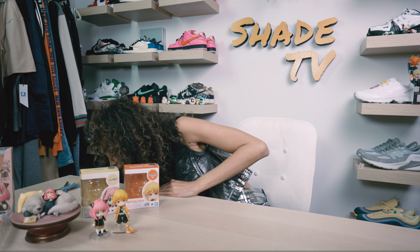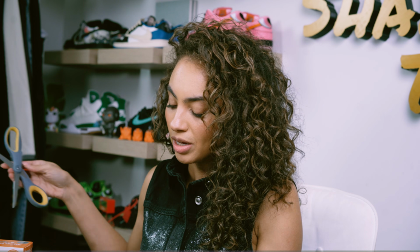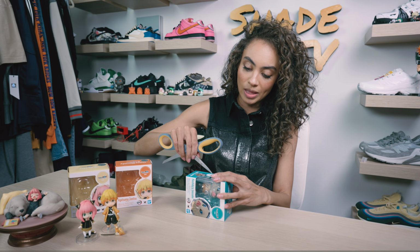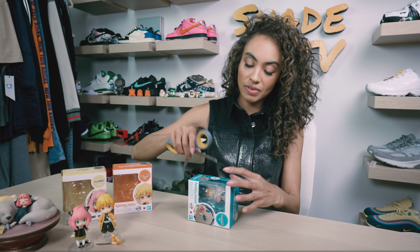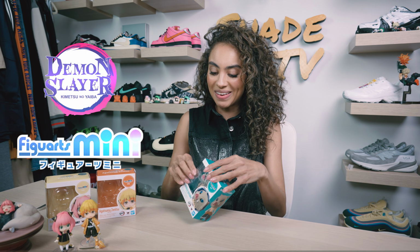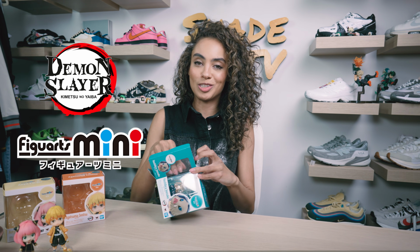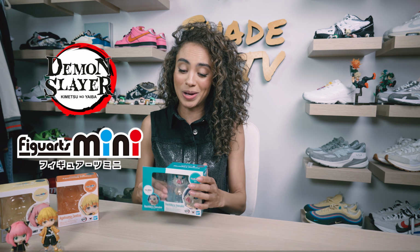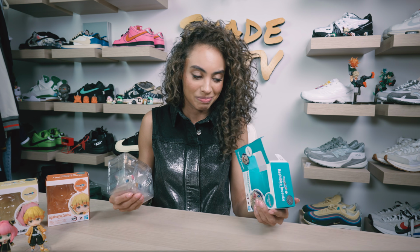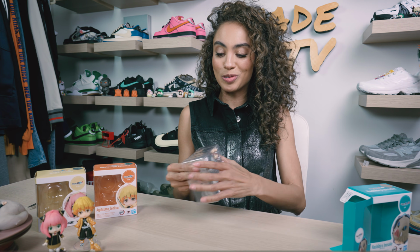All right, and then next up, one of his fighting mates, Inosuke. So Inosuke is definitely, I feel like, one of the most popular cosplays I've seen as well at the different Comic-Con events. So definitely really excited to have his mini version as well. And of course, we don't want Zenitsu to be by himself because he does not do well on his own. But this is definitely the perfect figurine to describe Inosuke.